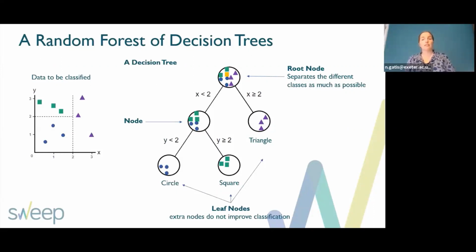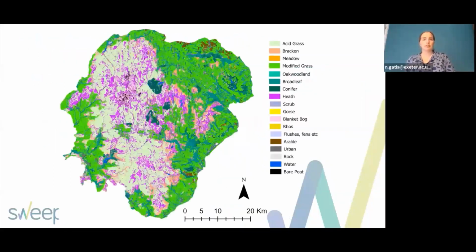In a random forest classifier, this process is repeated in the order of 500 times, each time using a random subset of the input data and the training data. A pixel is classified based on the most common outcome from all of these 500 trees. I apologise for the slightly clashing colour scheme here, but this is an example of the results we're getting.